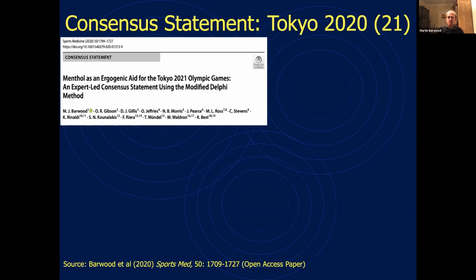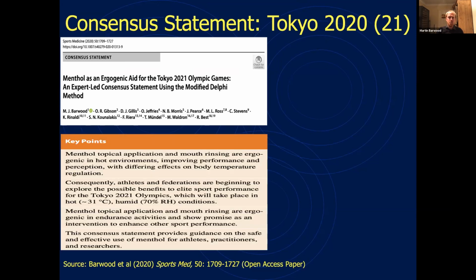This expert-led consensus statement was looking to provide some guidance. So these are the key points that we were looking to cover in relation to performance, perception, and body temperature regulation, and how the mouth rinsing or application could affect those things. And really importantly, we were looking to provide guidance on the safe and effective use of menthol for athletes, practitioners, and researchers. So the idea was to give guidance on how to implement this in preparation for Tokyo when it came about.